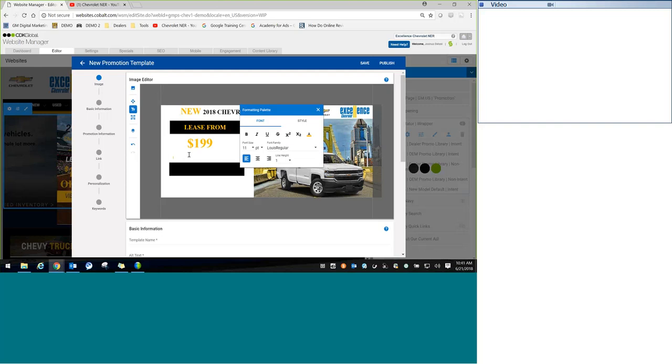Sometimes if you're clicking too many things, it won't. You have to click off per month. That's too small. For 24 months. Put him right underneath there and make this just a little bigger. Bigger than that. Bigger than that. There we go.